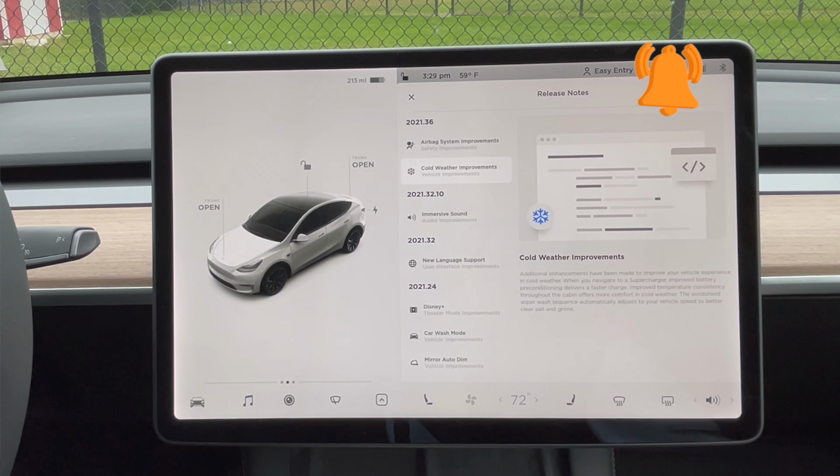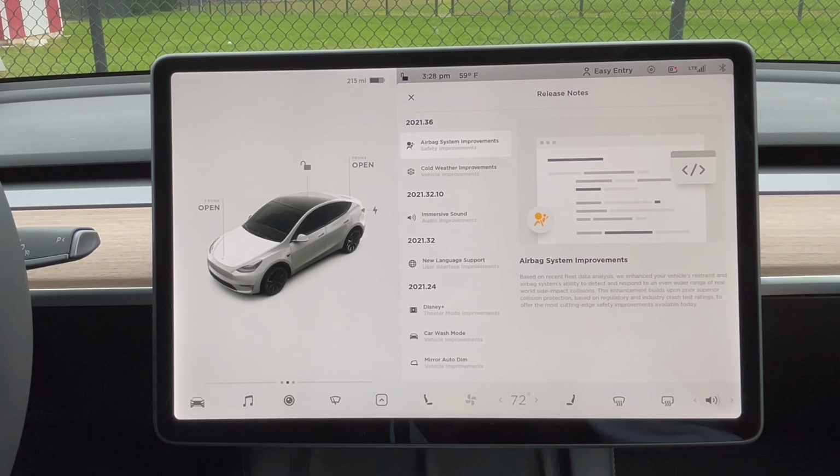In this episode, we'll be going over the new features of the latest Tesla software update 2021.36. So without further ado, let's dive right in. The first new feature is airbag system improvements. They've improved the overall airbag system of the Model Y, and that's quite amazing. It was able to be improved through a software update. That's one of the biggest reasons why you should buy a Tesla.